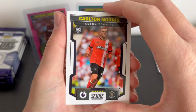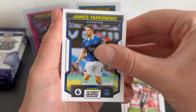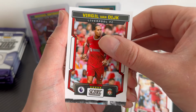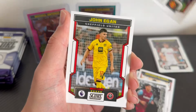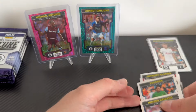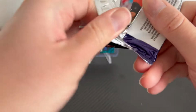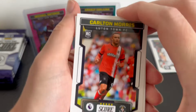So here we go. We have ourselves a Carlton Morris, Christian Norgaard, James Tarkowski, Langa, Virgil van Dijk, Alvarez. We then have Mason Mount, John Egan, Edison, Castiedo, and that finishes off the next one. So we still have three silvers to find and not many packs left. So I don't know when we're going to see the next numbered hit. We still have one more numbered hit to find there, people.